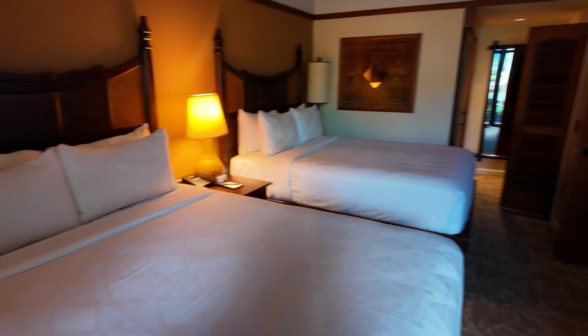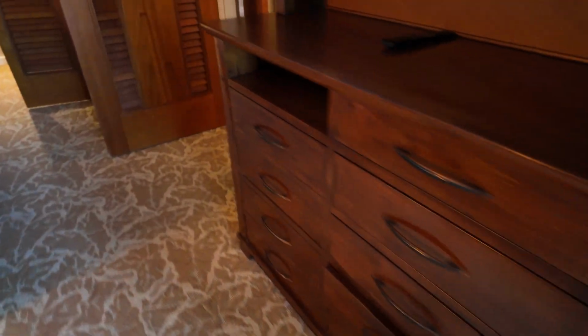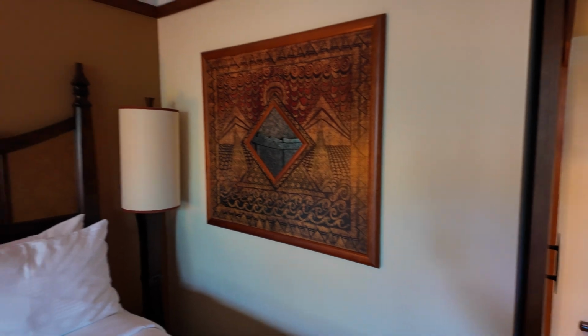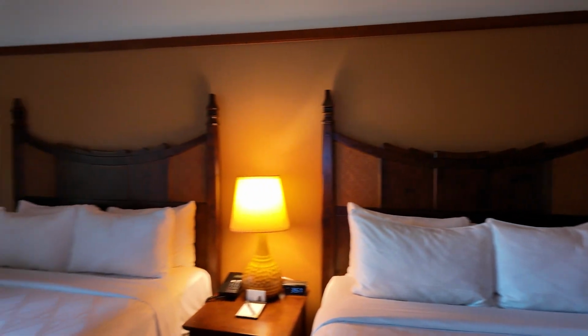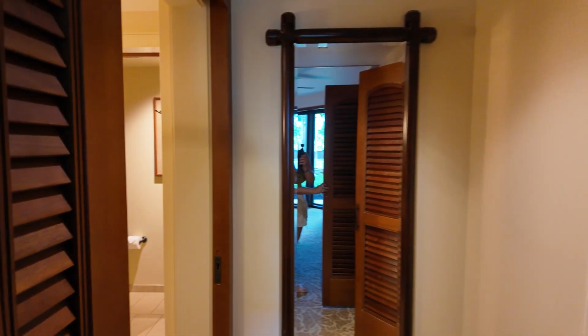And it is a very spacious room. Also has their own dresser. And over here, some really cool Hawaiian style artwork. Really great theming in these rooms in the Disney Vacation Club Tower. And then over here, there is a full-size mirror, another closet with luggage racks, and then a really nice bathroom.